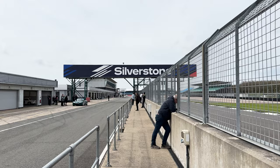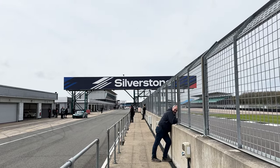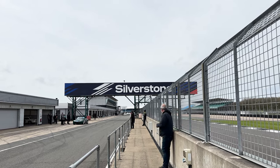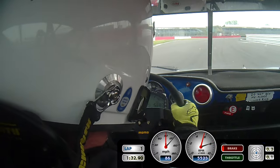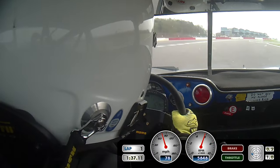As the red flag is raised once again, the team expects Robert to make a routine return to the pits. But the minutes stretch longer than usual, stirring a sense of unease. Unbeknownst to them, out on the track, Robert has encountered a serious problem that threatens to derail their entire weekend.